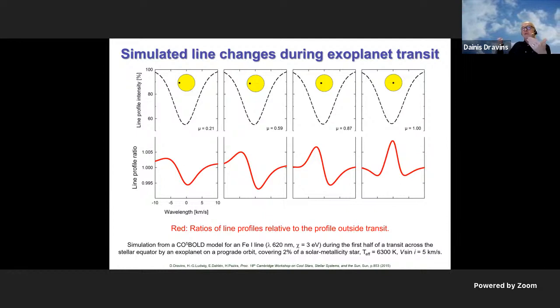So we ask, what do we expect? This is synthetic. Here we assume a rotating star. Here is the planet coming in, and this is then the resulting line profile, and you don't see any difference here. But if you divide the instantaneous line profile with that of the profile outside transit, you get the ratios at the bottom. So you get something that changes during the transit.